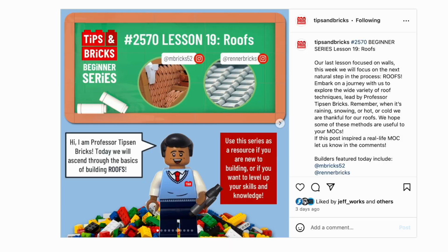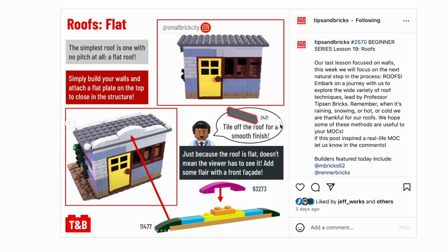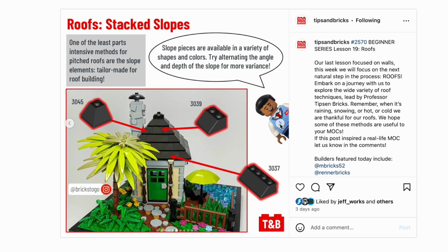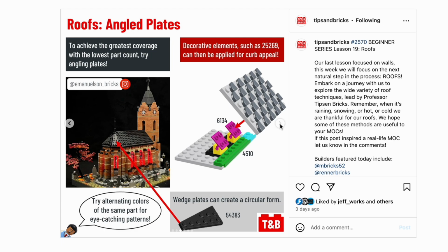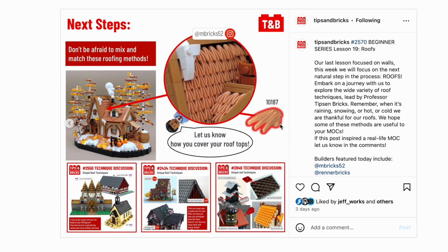They also have one of their technique lessons talking about roof techniques, different ideas from the most simple one to the more intricate one, to get the angles and to give details to roofs. So go and check it out. This is very important. I'm generally terrible with roofs, so this is something very good to read.